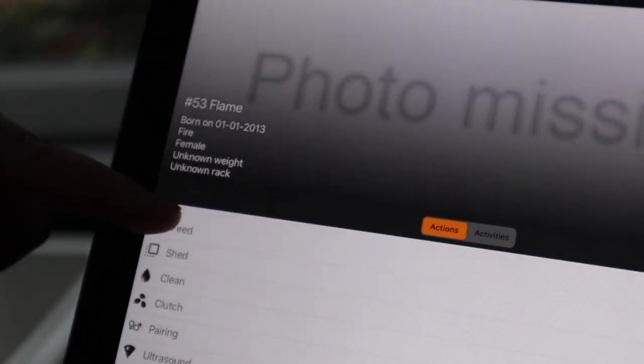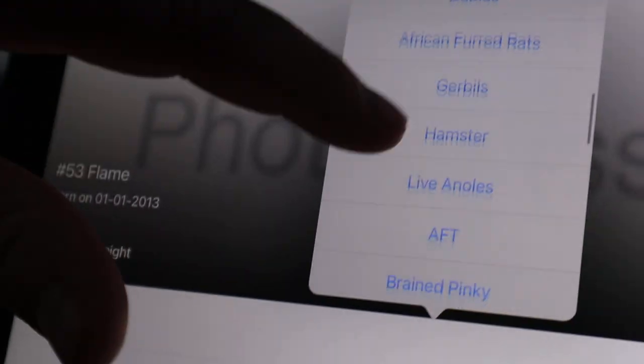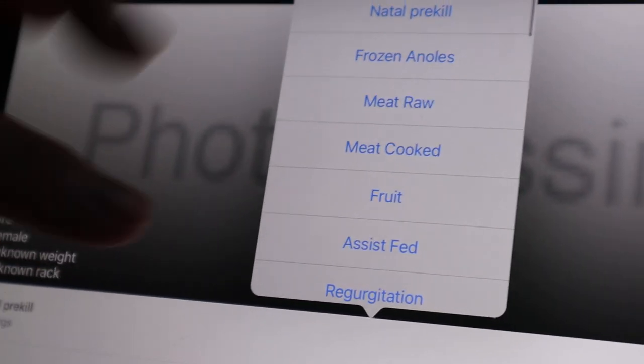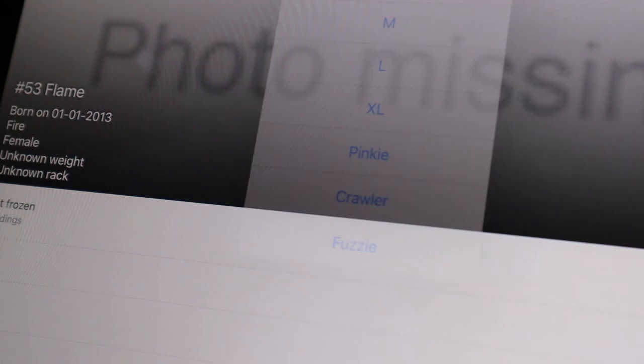You can feed, you can record a feeding. So we scroll down. Now I have to say, for the first time you feed them, you have to find what the meal is that they ate. So a rat, and this one takes a small rat. And then you write one rat, or you can write notes saying, need to be assist fed, or took a while to get them feeding, whatever it might be.